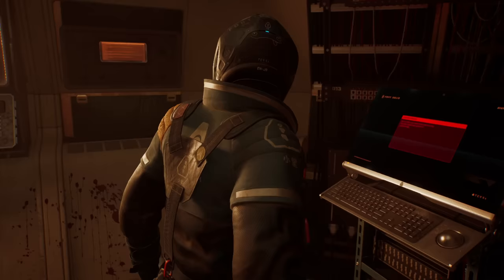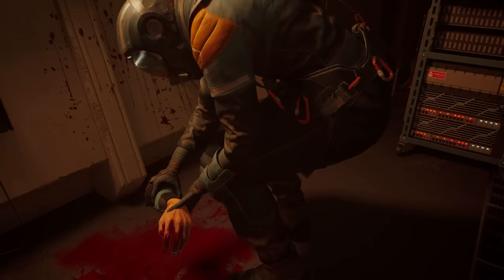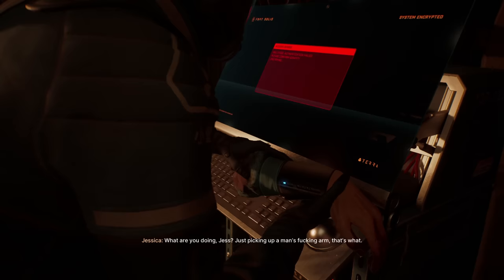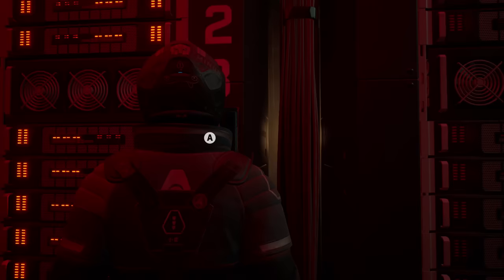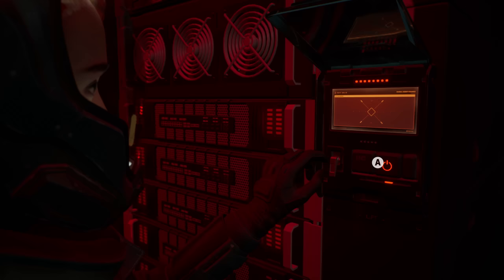Access denied. No way. Oh no. We need those fingerprints. Just picking up a man's arm. Not weird one bit. Back online. So I guess we're just turning the servers on in sequence here based on what it says on the screen. Is it that straightforward? I hope so. Wait for that thing to hit the center. Power this thing on.